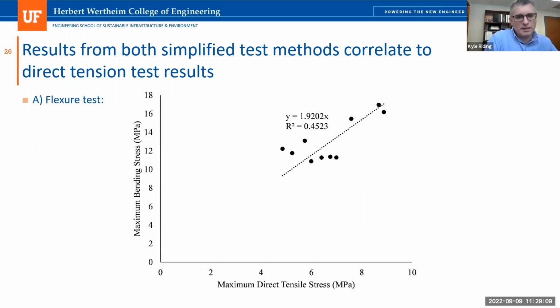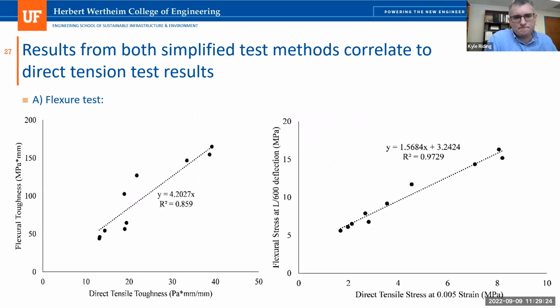Part of this could be based on the cracking strength. If you have a material with low fiber content, its peak strength is going to be its cracking strength, and that's going to be much more variable than when you have the fibers in there.